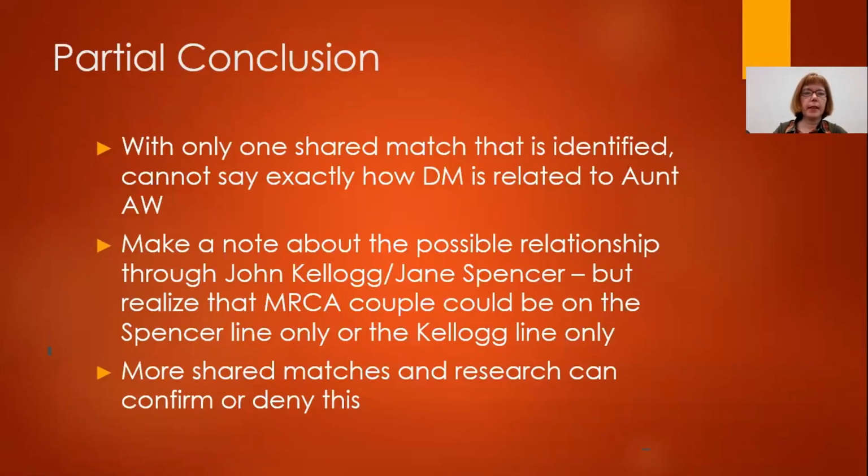So basically, we want to get some more shared matches that we can identify, and we need to do more research on some of those shared matches. And that's really the only way we're going to be able to place DM into a group positively. Or we can try to communicate with DM, which I haven't talked about, but that is an option.